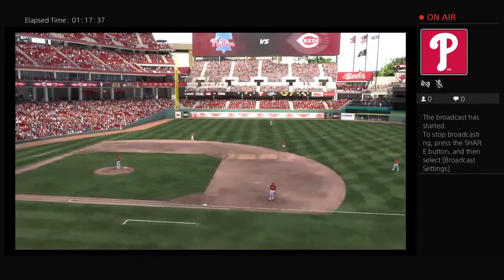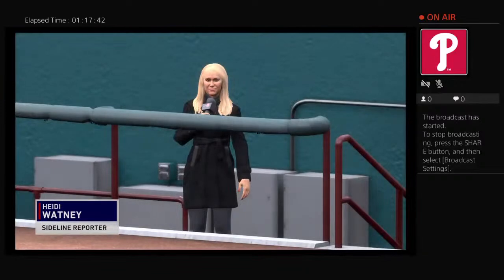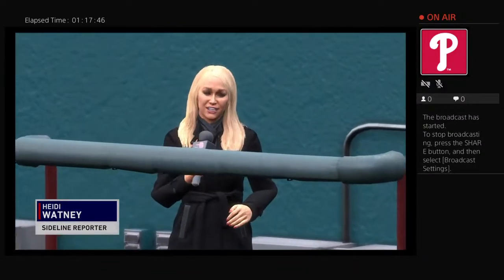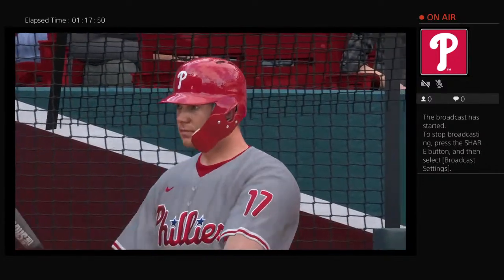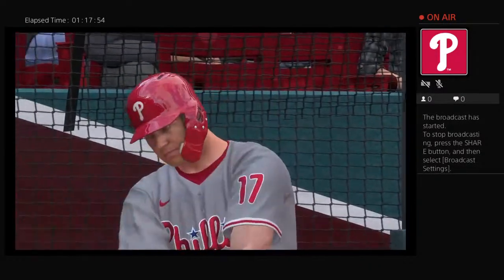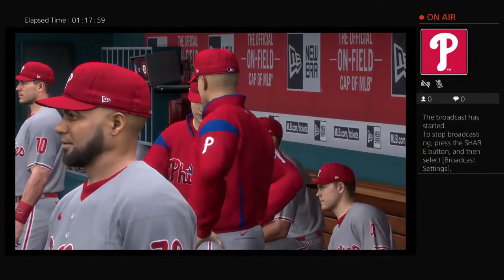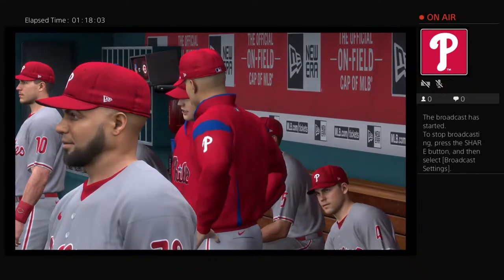Start of the 4th upcoming, but first, Heidi Watney standing by with a report. Matt, I talked with Philadelphia's manager during the break about the Phillies' offensive production to this point. And flat out, he was very pleased with the quality of their at-bats. It's still pretty early in the game, but they've seen a lot of pitches already, and he thinks the 2 runs they've pushed across so far is just the beginning, given the quality of the at-bats they're putting together. Good stuff, Heidi. Thanks.